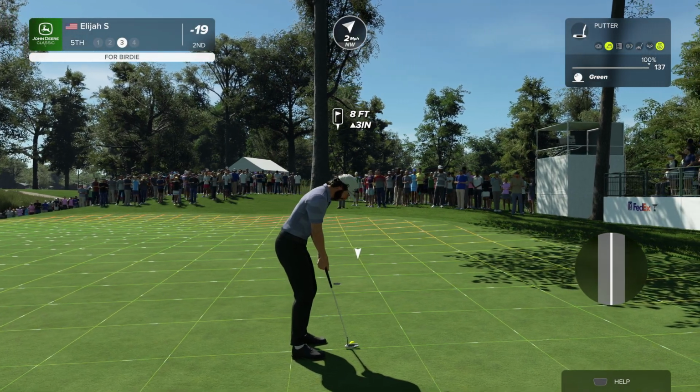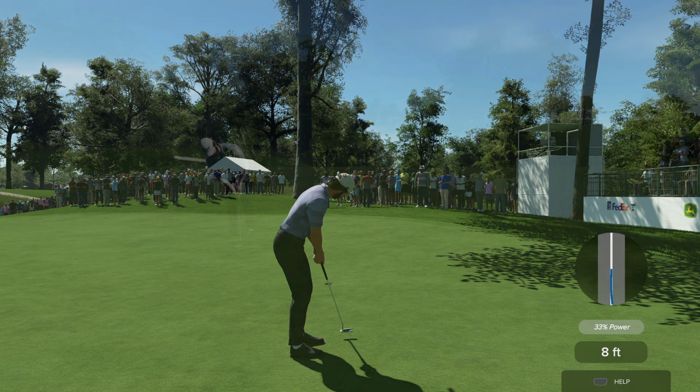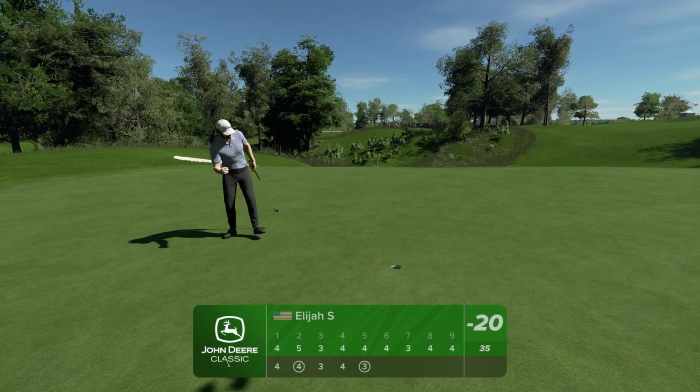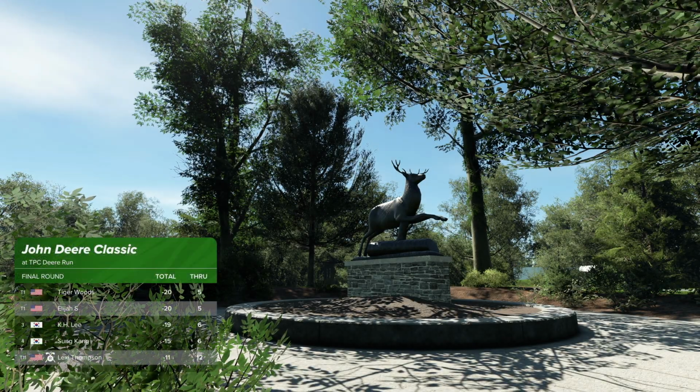This putt is about 8 feet. They break so much. Hey, that's a chance. Yes, they've made it. And yes, this player's moving up the leaderboard after that hole. All right, we're tied. We just have to keep up with them.